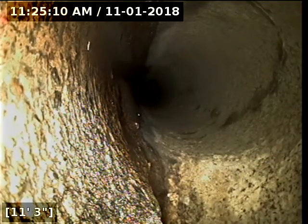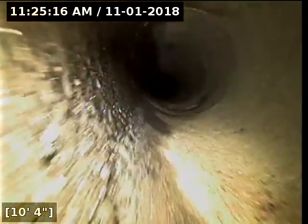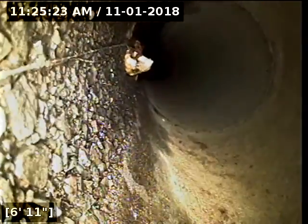So this tie-in right here, this is from this house. We had water flowing through that, and we're at 11 feet. We're right up against the home here. And that I believe there is from the kitchen sink. What we had flowing down the stack is going to be from the bathroom tub that we had running.